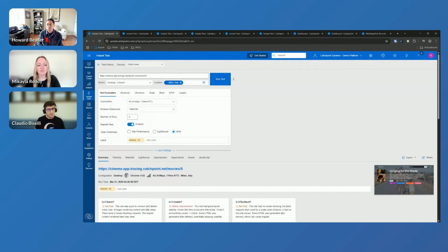Howard already mentioned it, but for who doesn't know, WebPageTest is a pretty popular tool, useful to analyze and improve website performance. As you can see from this form, there are a lot of settings that you can customize and play with to set up your test configuration. You can, for example, configure the network connection to simulate slow connections like 2G, 3G, and so on.